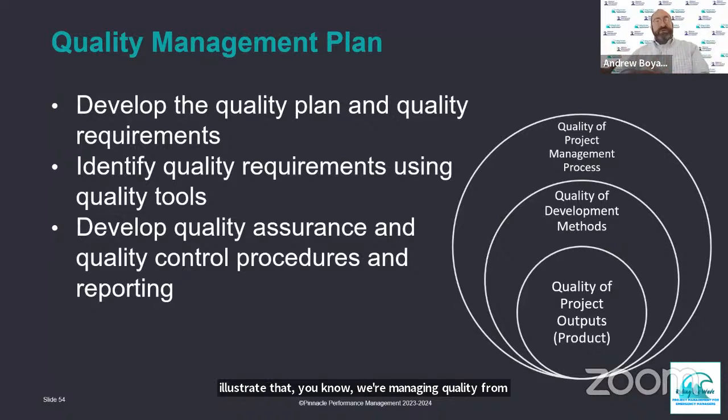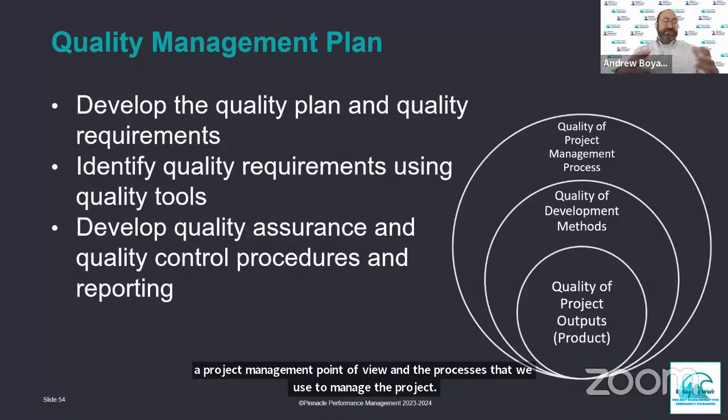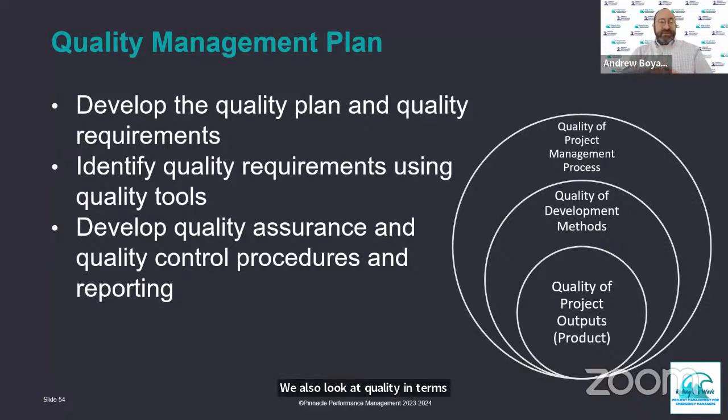We also look at quality in terms of the development methods that will create the product or service. And then finally, we're looking at the quality of the outcome, the product or service that we created, or the combined outcome that might be both part product and service.